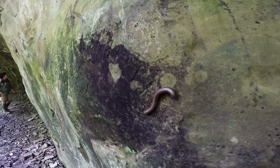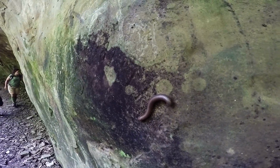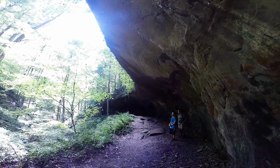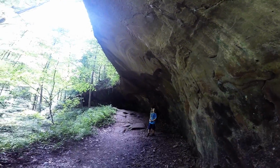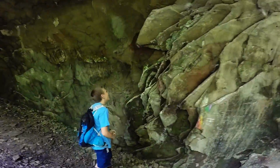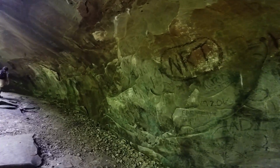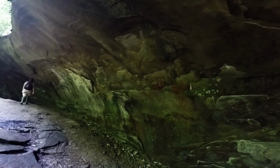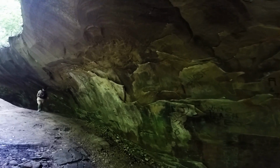Oh, check that out. Centipede. Makes you wonder what kind of water flow it took at one time to carve this out. All we see now is barely a trickle of a stream. Once upon a time. Oh no. That's not even to mention some of the graffiti. That's the downside to these places, is a lot of people have disrespect for it.